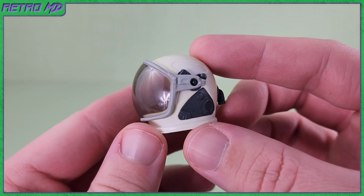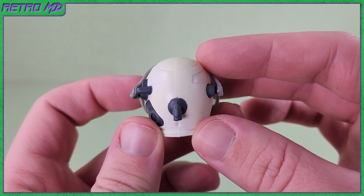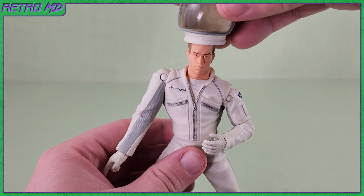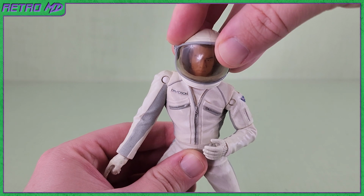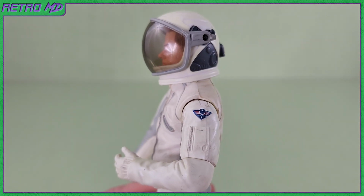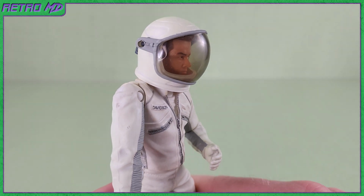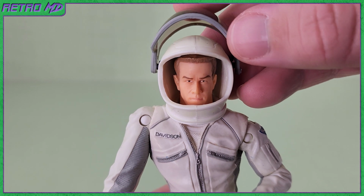The first accessory up for Leo is his space helmet. This is a good inclusion, seeing as the character wore one in the film. The helmet slides right over the head. It is not a secure fit and will move around when handling the figure. While I do like the accessory, I personally don't like the way it looks on the figure. Moving the visor up looks better, I think, as you can still get a good look at his face.